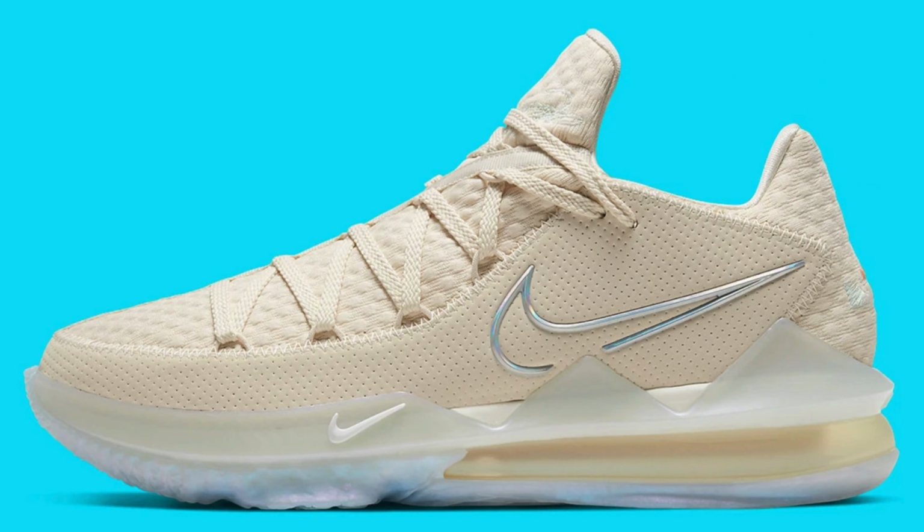And then rounding off the video on May 16th, we've got the Nike LeBron 17 Low in the Bone colorway. This LeBron 17 Low comes in a light cream colored upper with the semi-translucent blue outsole. It's actually one of the better looking LeBron 17 Lows. I actually dig this colorway a lot. This LeBron 17 Low will probably have a pretty widespread release, and for that reason, I think this shoe will most likely sit on shelves.